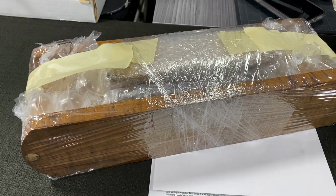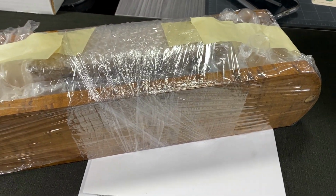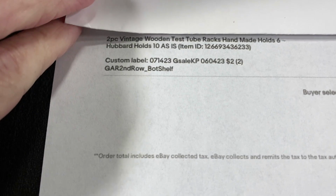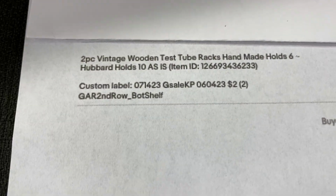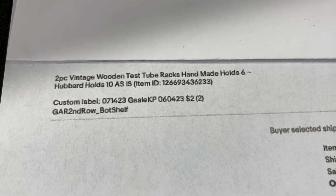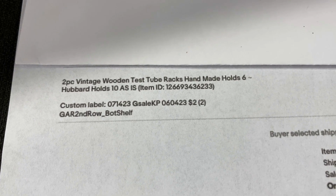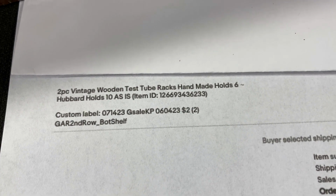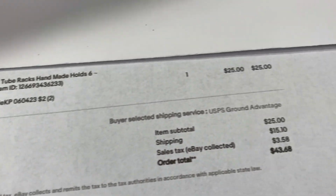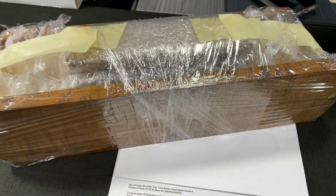This sale belongs in our oddity category. I've got it all wrapped up, so I'll insert a photo. But it is a two-piece lot of vintage wooden test tube racks. They're handmade. One of them has a name on it, I guess. Handmade. It will hold 6 tubes. I know, sounds crazy. I paid $2 at a garage sale, and the two sold on offer for $25 plus ship.